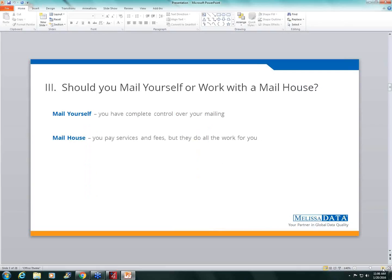So then you'd have to decide for yourself if it's something you want to do yourself, depending on the cost and the effort involved, whether it'd be worth it for you to do it on your own, or whether you just prefer to pay a slightly higher price per piece, but have professionals who specialize in this work do it for you.